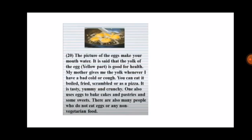That's the picture of eggs. Now, it makes your mouth water. It is said that the yolk of the egg, that is the yellow part, is good for health. My mother gives me the yolk whenever I have a bad cold or cough. So that egg yolk, the yellow part, is good when you have a cough or cold.